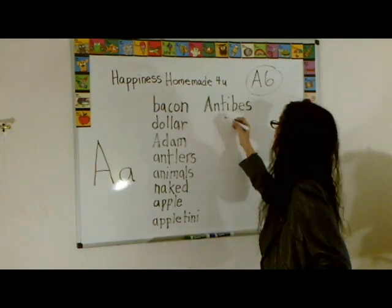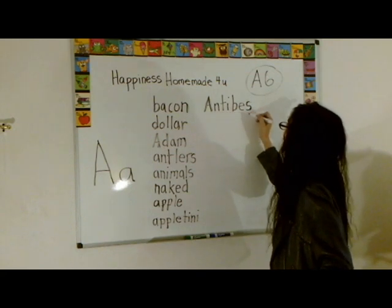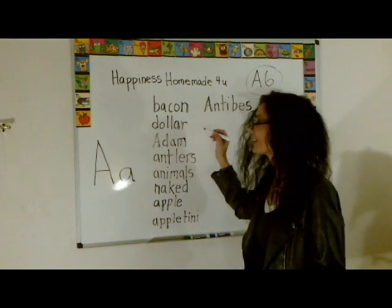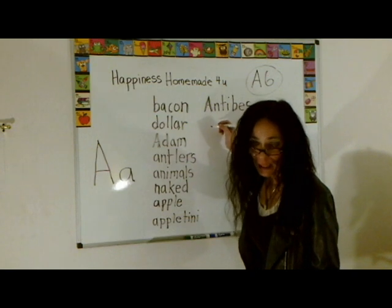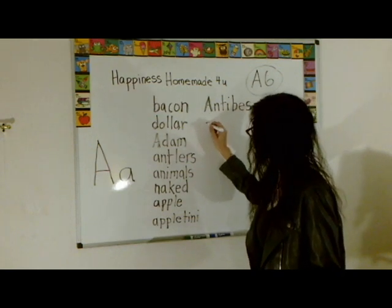Okay, Antibes. A-N-T-I-B-E-S. Antibes. If you want to add that one to your spelling list, I appreciate it, so you can show some respect for Antibes. All right, here's another big word.